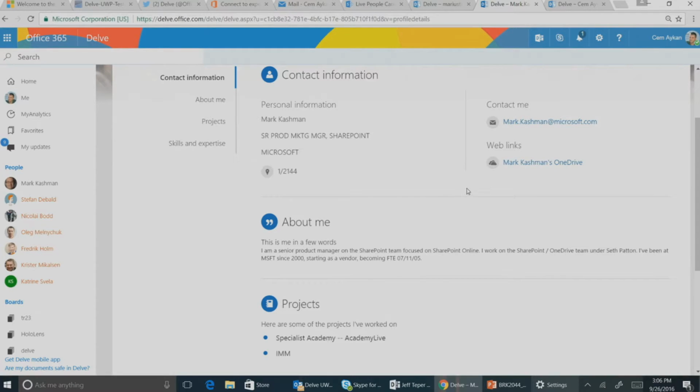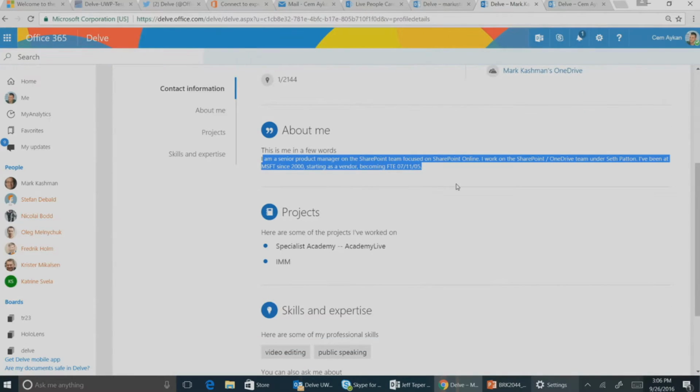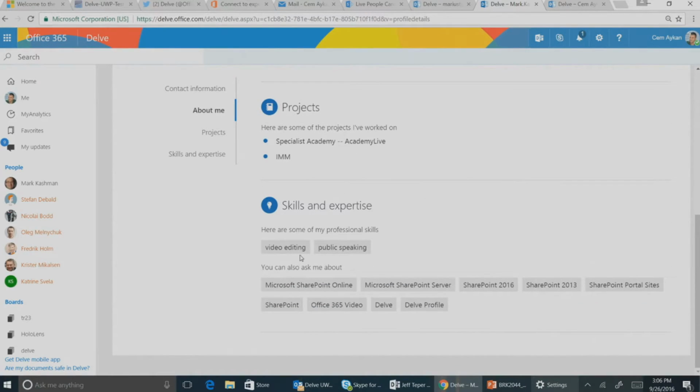Yeah. And then I click View Profile, and now in this profile, I start to see additional information that Mark has actually put about himself. This contact information comes from Azure AD. This is about me. As you can see here, there's a little snippet about himself. His projects, his skills, it looks like he's into video editing and public speaking. I wonder why. And this is great because in the future, these will become like tags. So I might just click on this in the future, and it will return me all people that are working on video editing. That's the best way to find the subject matter experts, to be able to use these as tags, to be able to search and refine across all of the people.